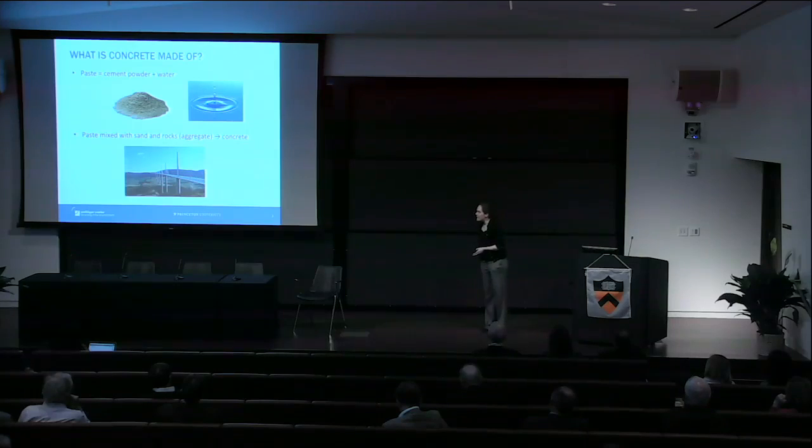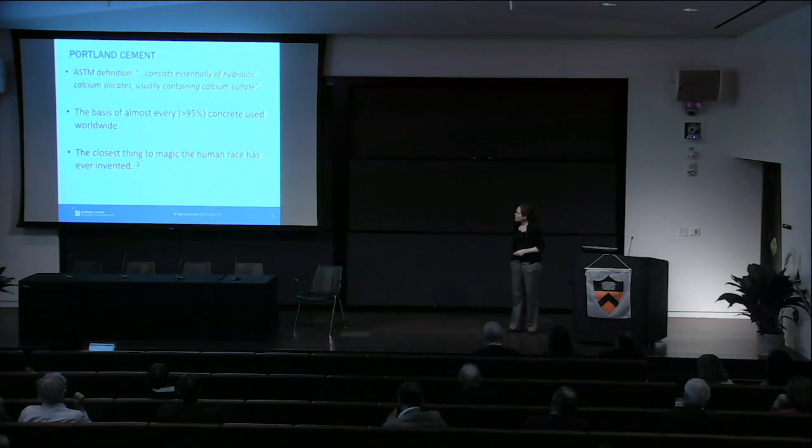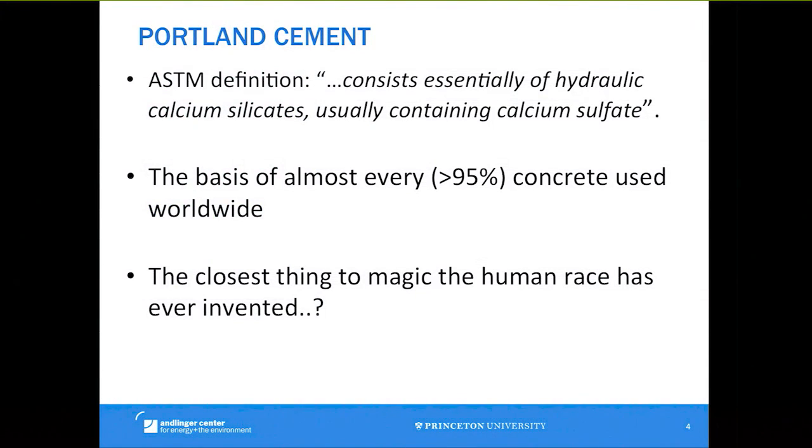But in reality, there's a lot that we don't know about Portland cement concrete. One thing that a lot of people don't know is that it's got a sustainability issue, which I'll get to in a minute. But when it comes to concrete, there's a lot of interesting things we can do with this material. It's the basis of almost all types of concrete used in the world, this Portland cement concrete. It makes up about 95% of all concrete that's used in the world. And a lot of people say, is this the closest thing to magic the human race has ever invented since sliced bread, right?